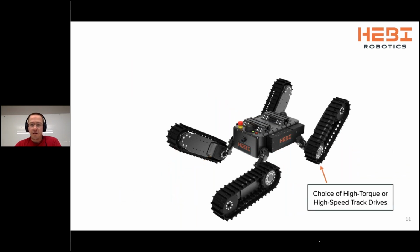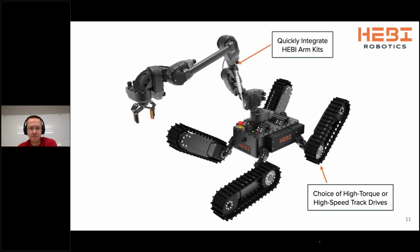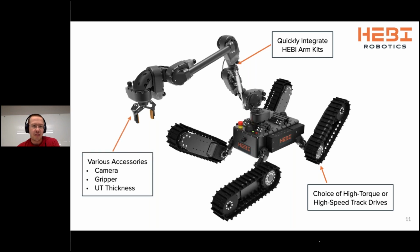In terms of driving the robot, because it's built on our modular actuators, you have a choice of either high force actuators that are a little bit slower if you think you're going to be doing a lot of climbing and navigating obstacles, but you could also use a higher speed actuator if you're doing things like pipe inspection, where it's going to be mostly flat and higher speed throughput is more what you want. Because it's built on our platform, you can quickly integrate HEBI arm kits. This is an example of one of our standard R-series arms integrated on top, and you can coordinate both the arm and base seamlessly together. And we've been giving more and more thought to various payloads that you can put on. It's shown with a gripper here at the end of the arm, but before the end of the year, we're also going to have an integrated zoom camera with lighting.